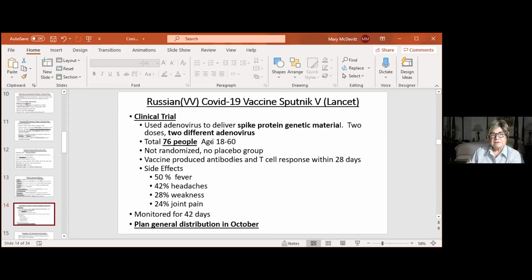Now, I think I presented this before. This was the original report we had on the Russia vaccine. It came out last month. It was in Lancet magazine, very limited, no randomized trial. And the last thing the article said was that they were going to start giving it to everybody in October.